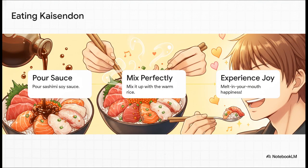Okay, let's dive into this. How exactly do you tackle a bowl this magnificent? Well, Takeshi actually shows us his joyful, tried-and-true three-step method. First, you take that rich, savory sashimi soy sauce and pour it directly over the fish. But hey, be careful not to pour too much, just enough to give it a nice coat. Second, you mix it all up perfectly so the flavors blend right in with the rice beneath. And step 3, you take that very first bite and you experience pure, unadulterated, melt-in-your-mouth happiness. It really is that simple and honestly that perfect.